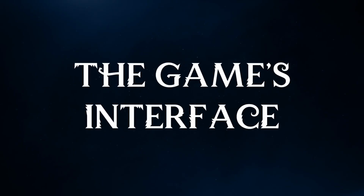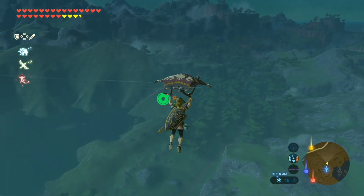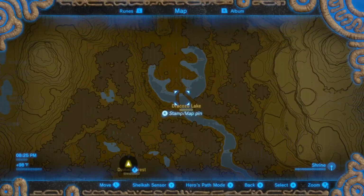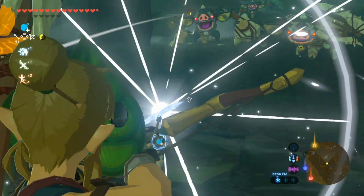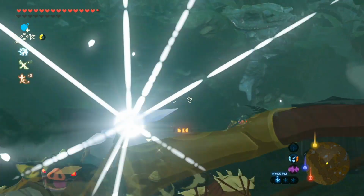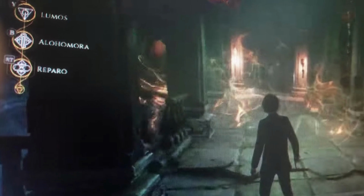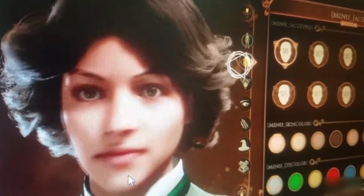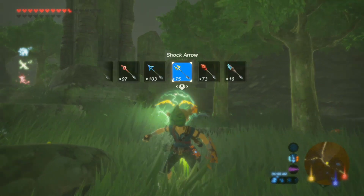Number 2. The game's interface. What I mean by that is all the icons that we usually find on the screen while playing a game, like the life and stamina bars, the maps, spells, gear, power build-up bars, etc. We did see some parts of the interface in the leaked trailer, but considering that at that time the game was in early development, those icons were there almost as a mock-up. It would be great to see how it all looks today.